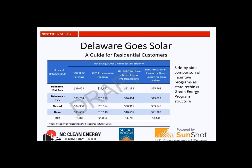The first example here is a Delaware solar guide that we have put together for the Delaware Department of Natural Resources and Environmental Control, which performs many of the state energy office functions for the state. This is still in draft form, but it's a comprehensive guide for residential customers who are interested in pursuing solar. It covers the very basics of how PV systems work, what they typically cost, what the ownership options and financing options are for customers within the state, as well as specific policies and incentives. And then it actually shows customers what their potential savings might be.